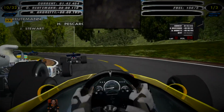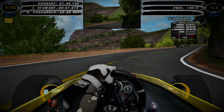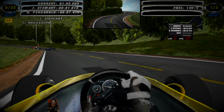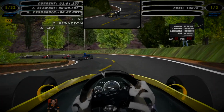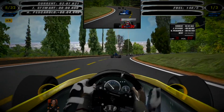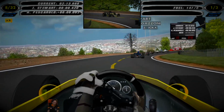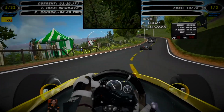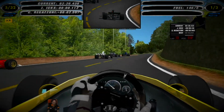Wow, beautiful, really beautiful. First time in my life that I see this track, but it's absolutely beautiful. Simply beautiful, this track, absolutely. Here there is a crash. And these are the last 4 cars between us and the victory.